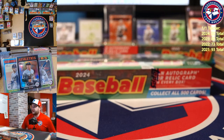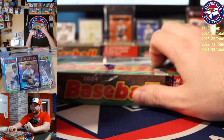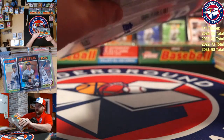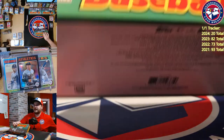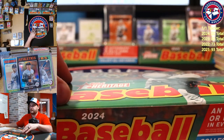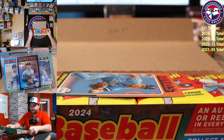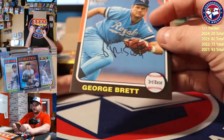The last thing I want to do is walk out of here and have my head pounding still. I would rather it be pounding because we found a bunch of big hits and everybody got excited. So let's do that. Let's go that route. If you guys want to go that route, I'm there for it. Big topper. George Brett.